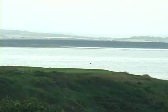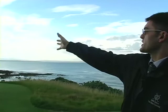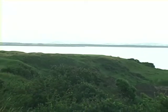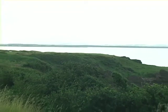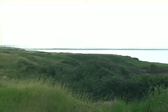You come off that, having played across that chasm. You stand on this tee and you look at a big par 5 doglegging wildly round to the right and finishing on a piece of land called Kinkell Point, which is the furthest point of the course out into the sea. It really just gives you a spectacular view out into the bay and back towards town.